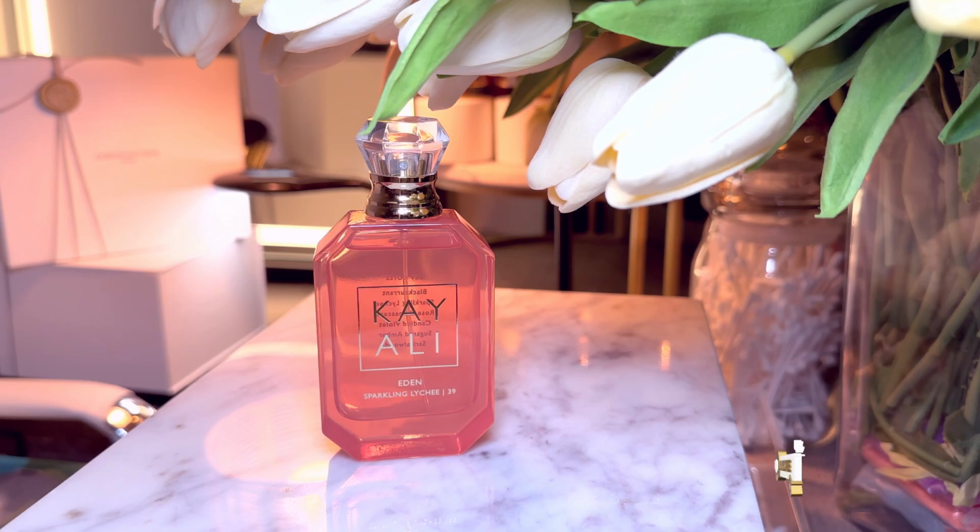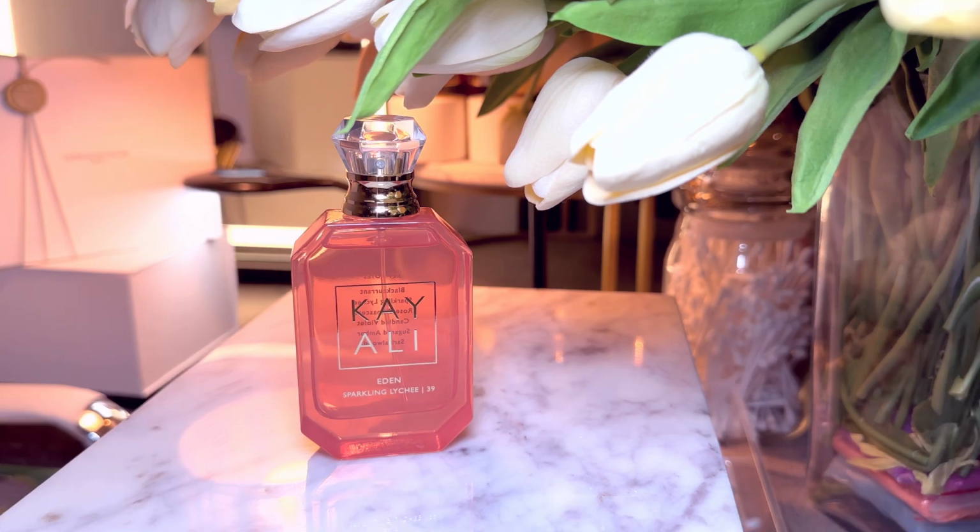It has to have something to cut that fruitiness, sweetness. It has to have something that's maybe citrus to give it some tartness, like some bergamot that gives it that citrus type of tart. And the lychee is not very sweet, it's very fruity, and I guess that comes from the apple and the black currant. It just gives it tropical fruity vibes.